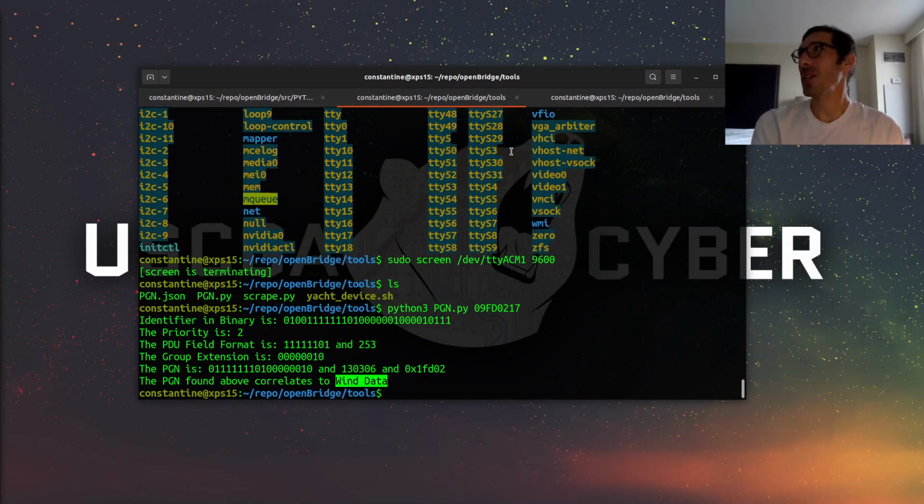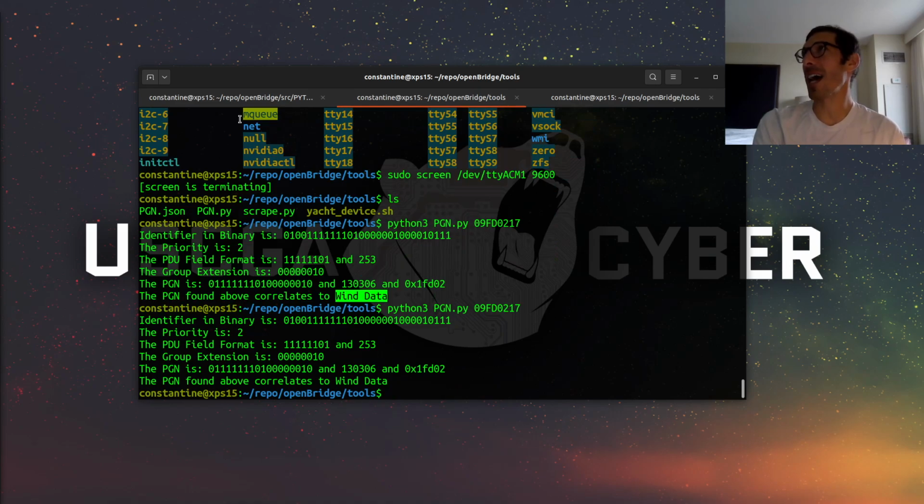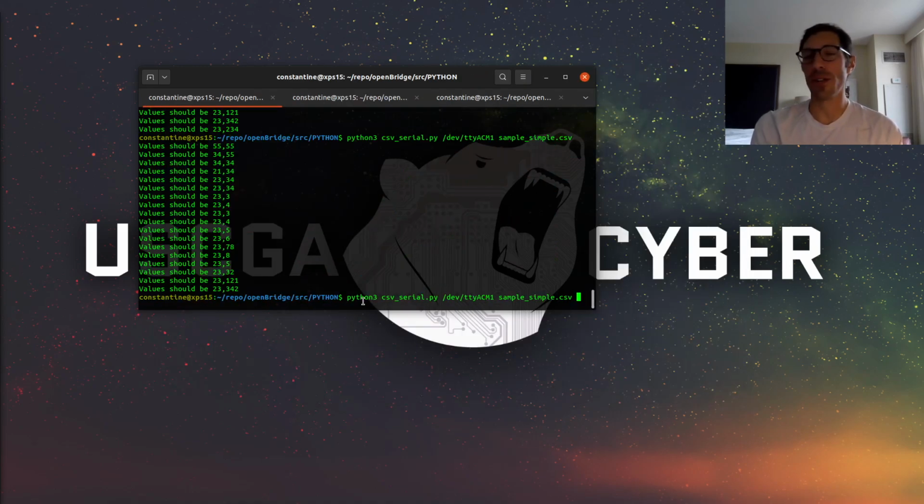Okay, so this was just a demonstration on the Wind Data PGN. If you go into the source code and you've already flashed your Teensy, I'm not going to go over flashing the Teensy again. That'll be added to the next library. You'll see that essentially what we have is a Python directory, and within the Python directory, if you've flashed the specific code for being able to input data from a CSV, you'll then be able to point to where the device is plugged in, and then use the CSV to feed in the data.